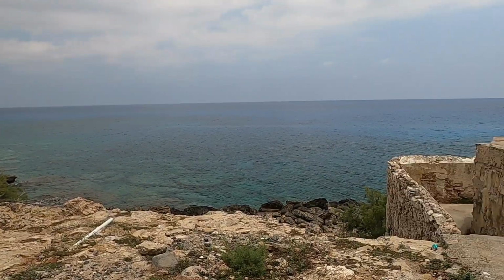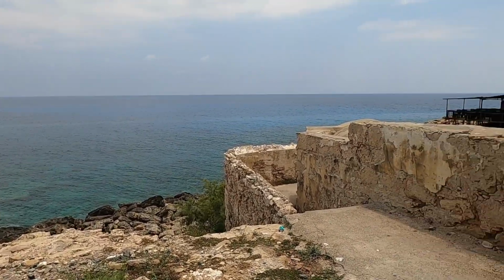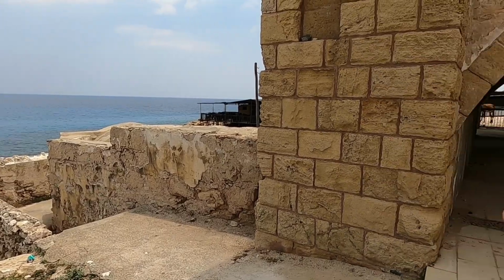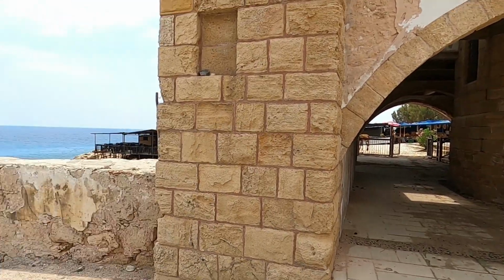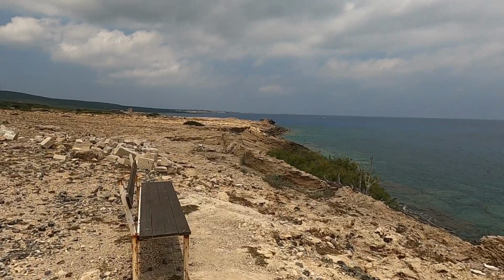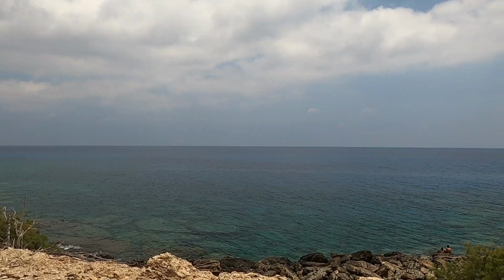Now I think the holy well is down there. We'll go down there and have a look, and I think that's the original little chapel that was built at first. Then the monastery came along. We'll go down there in a minute, but in the meantime there's a conveniently located bench here. There it is, with a view over the sea.